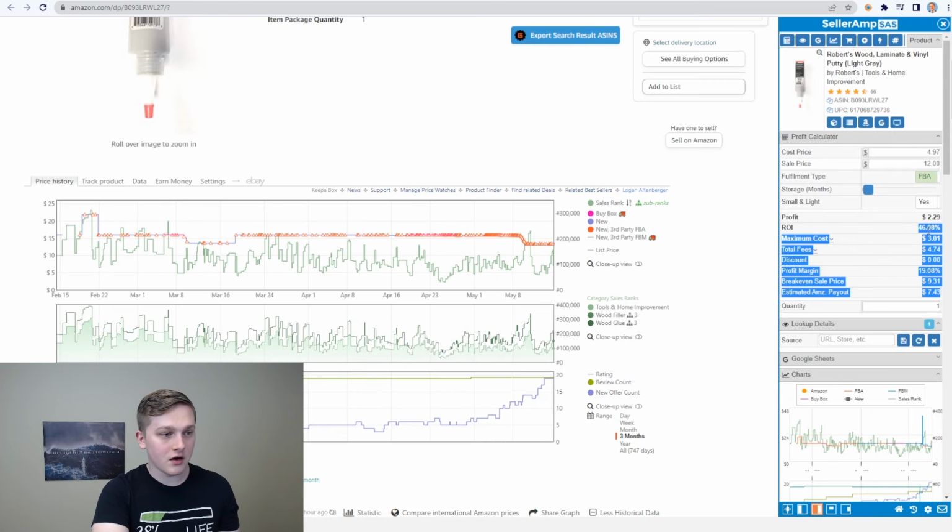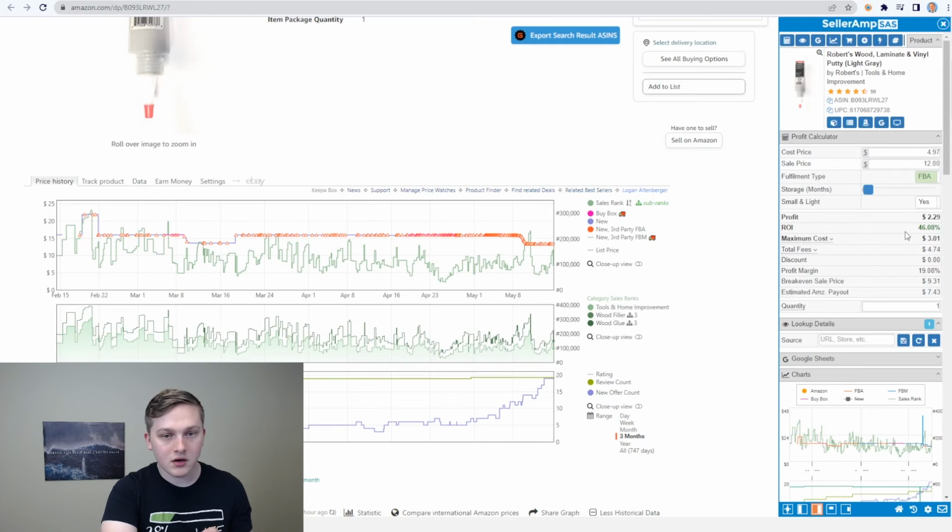$2.20 profit. I like the ROI. The profit is low, but I like that ROI. I would drop down the price and see if that helps out this listing.